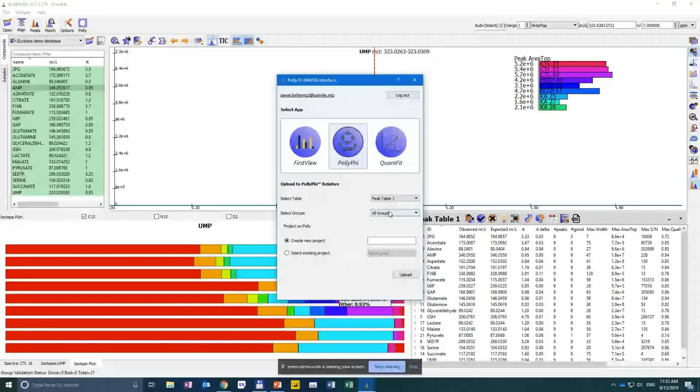We also select the groups. Groups basically mean LMaven has a scoring system. If you take a look at this peak table, there are a lot of different values displayed, and one of them is the score, and LMaven scores peaks as good or bad. Currently, I'm just going to go with all groups, create a new project. Let's just call it 13 demo, and upload my data.